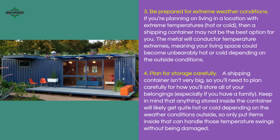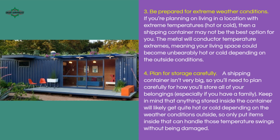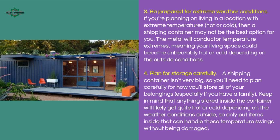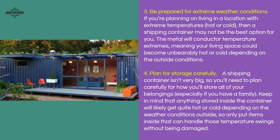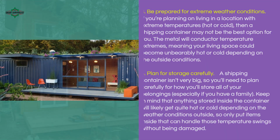4. Plan for storage carefully. A shipping container isn't very big, so you'll need to plan carefully for how you'll store all of your belongings, especially if you have a family. Keep in mind that anything stored inside the container will likely get quite hot or cold depending on the weather conditions outside, so only put items inside that can handle those temperature swings without being damaged.